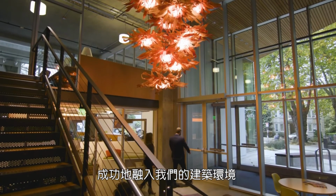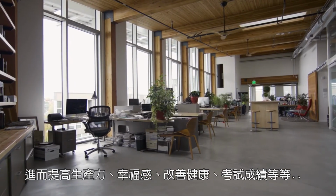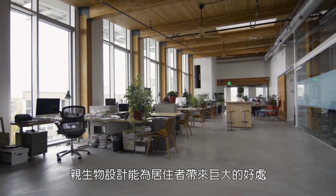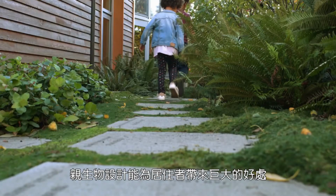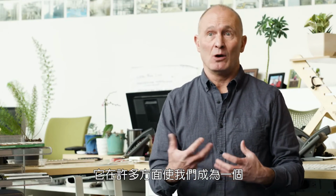When integrated successfully into our built environment, biophilic design can provide tremendous benefits for occupants, from increased productivity and employee happiness to improved health and test scores for youth. Biophilic design gives us an opportunity to reconnect with nature. It, in many ways, makes us whole as human beings.